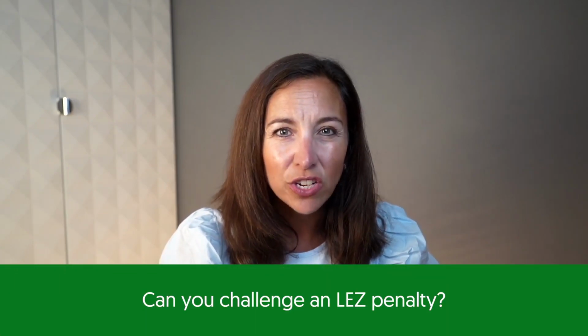Can you challenge an LEZ penalty? The short answer is yes, but it's rarely successful unless you can prove that you didn't commit the offence. For example, you might be able to argue mistaken identity, showing that your vehicle wasn't in the LEZ when the offence occurred. Be warned though, challenging can be risky. If your appeal fails, you could lose a chance to take advantage of the 50% early payment discount.